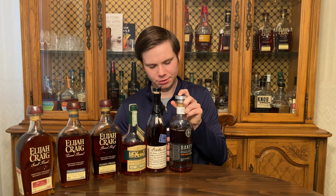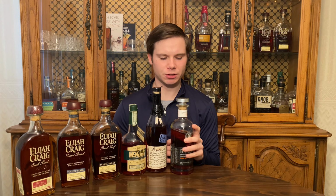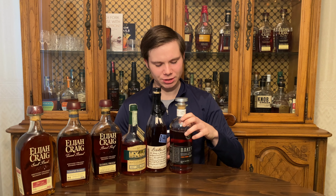Next thing I got from Jim Beam was Baker's 7. So this is a single barrel product. This particular one is actually 8 years and 7 months old, so quite a bit over that 7-year minimum age statement here. Really nice. I think this has such a nice cherry cola, some chocolate, vanilla notes, just very nice and flavorful. So recommend if you can get this for around 65 bucks, definitely worth trying.